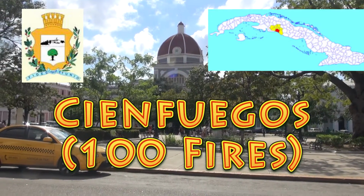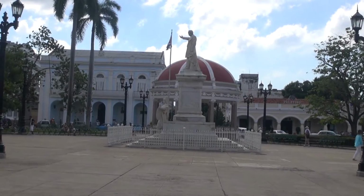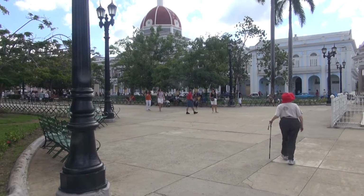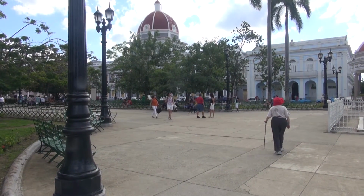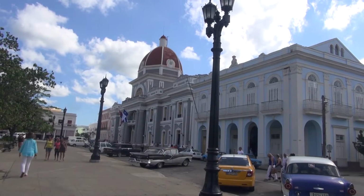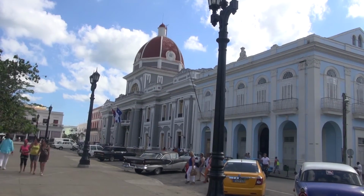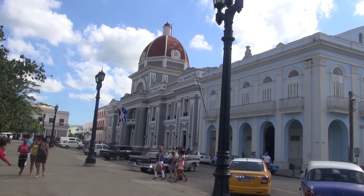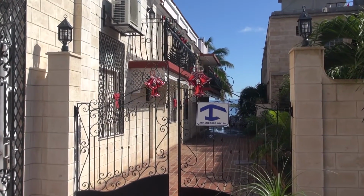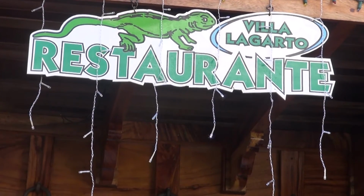The town of Cienfuegos in the southern coast. This is Jose Marti Square. The town was founded late 1800s. Population of 150,000. This government building is a replica of the similar location in Havana. Blue anchor signs means that there is a room to rent. And that's where we're going for lunch.